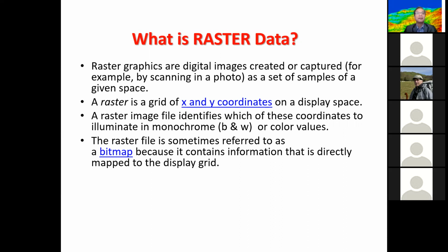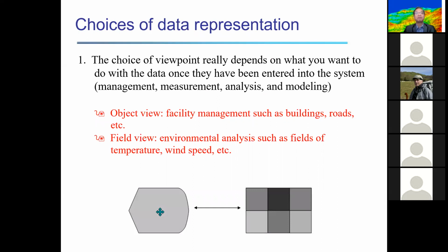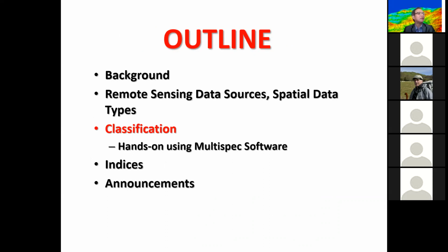So in a nutshell, this is how a digital image would look in terms of digital number values. Each of those pixels has a digital number corresponding to the brightness or the darkness of the spectral response. Okay, that was a quick run through on the characteristics of data in remote sensing.